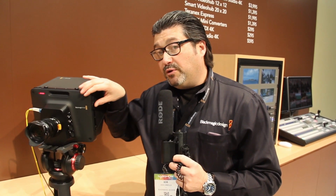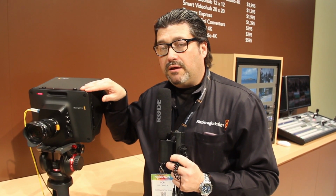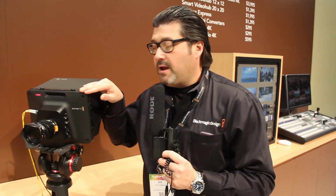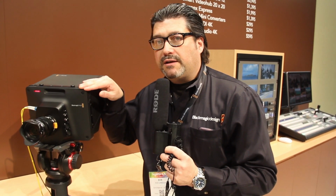It has a 4-hour built-in battery, so it can be used out in remote locations as well. And they're $1,995 for the HD and $2,995 for the 4K, and the HD shipping now. And if you want to see more, you can go to blackmagicdesign.com.